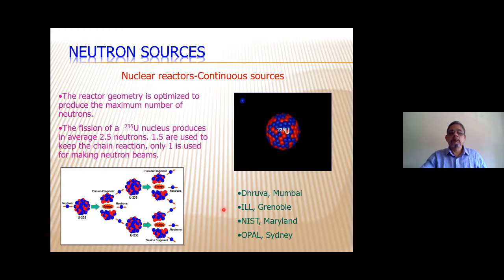Among the typical nuclear reactors across the world, we have the DHRUVA reactor at Mumbai. Then we have the ILL, the Institut Laue-Langevin, at Grenoble in France. Then we have the National Institute of Standards at Maryland in the United States. And then we have the OPAL in Sydney, Australia, and many, many more across the world. So these are some typical examples of continuous sources.